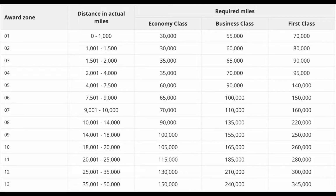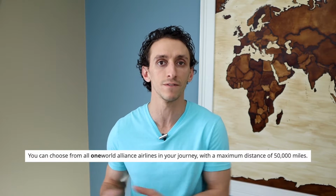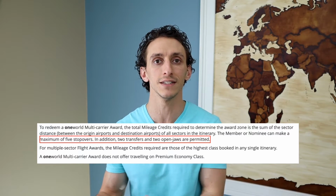Now the Asia Miles Multi-Carrier Award Chart is a distance-based award chart. And the cost for economy tickets is going to top out at 150,000 miles. Business class will top out at 240,000 miles. And first class tops out at 345,000 miles. And your award is going to have a maximum distance of 50,000 miles you're able to fly. And you're allowed to have up to 5 stopovers with 2 transfers. And you're allowed 2 open jaws as well.